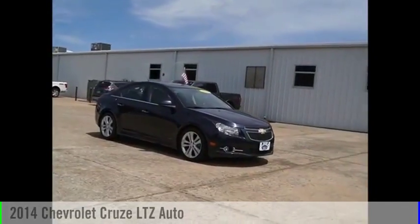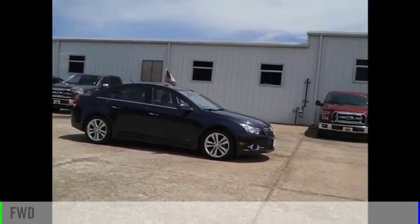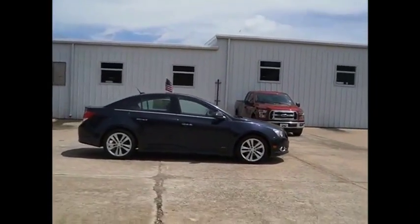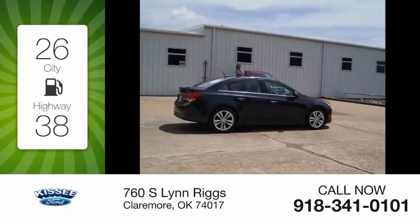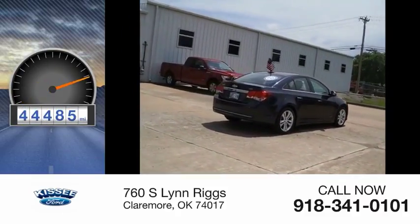You are going to love the 2014 Cruze. This vehicle is powered by a front-wheel drive, four-cylinder, 1.4-liter engine. Great fuel efficiency saves you money by requiring fewer trips to the gas station. This vehicle has less than 45,000 miles.